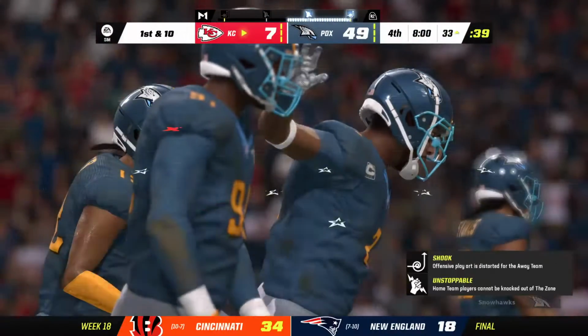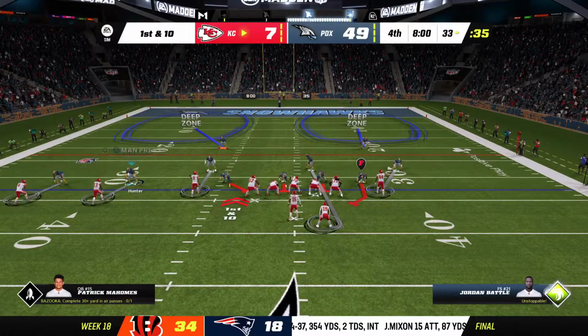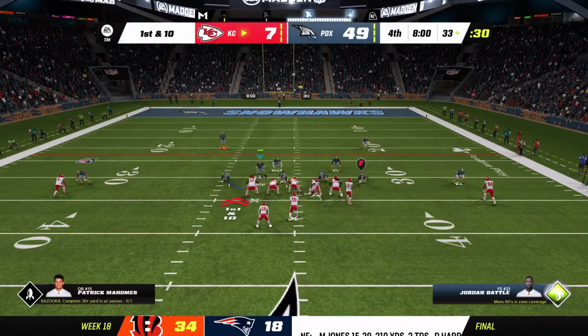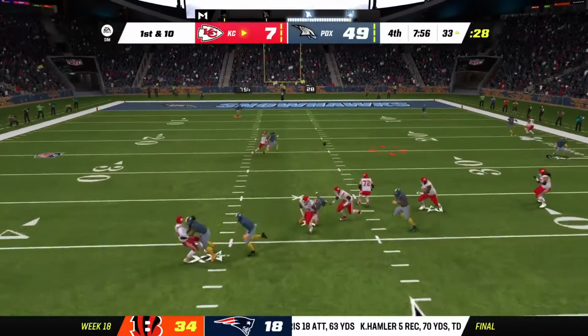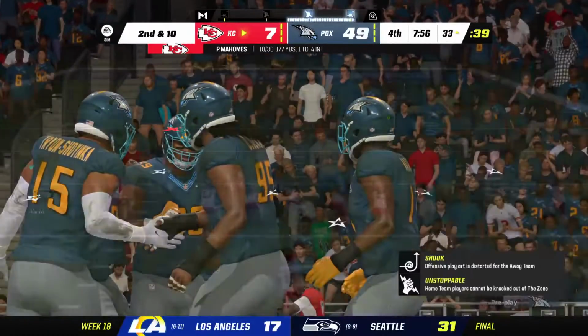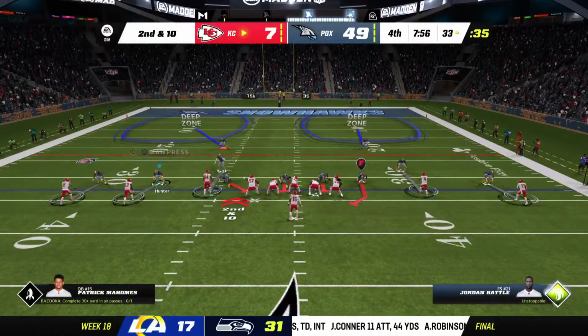Oregon. And this is a blowout so far as we get set for the fourth quarter. A very one-sided affair. Looking to throw is Mahomes. Dancing to his left. Oh, he was hit as he threw it there, and that one winds up incomplete. 2nd and 10 from the 33-yard line.